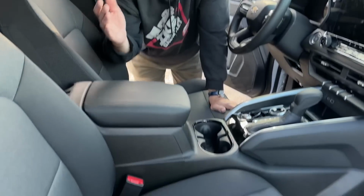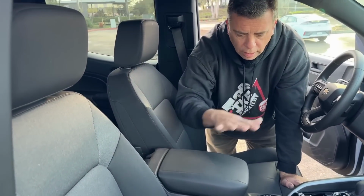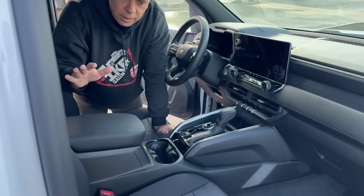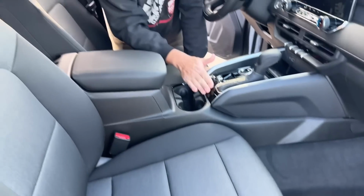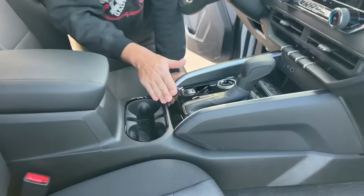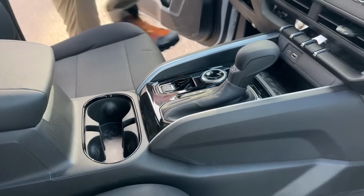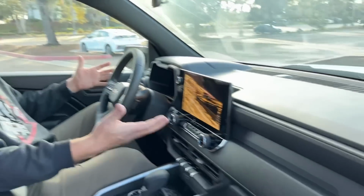So of course, pretty basic cloth seats and a lot of kind of grayish, I would say very similar tones. The seats have a slightly different tone, and there's some almost piano black material here on the center console. So I would say if it was me, I might want a little bit more splash of color, but look at the screens.